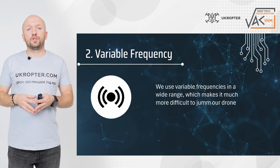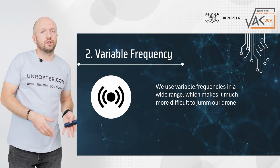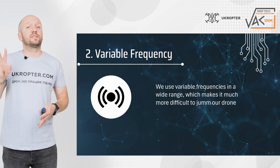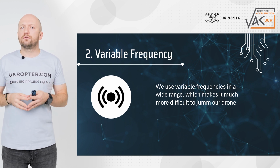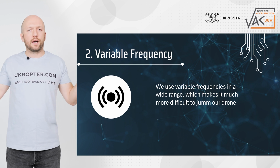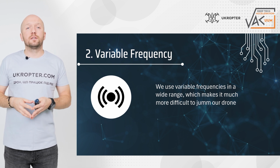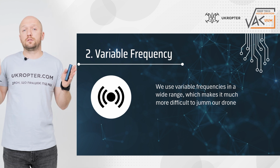The constant change of the signal frequency between the ground station and the board is our second important advantage. It is very difficult to track because we are using a very high and popular frequency range. These signals are easily confused with a radio station or other devices.